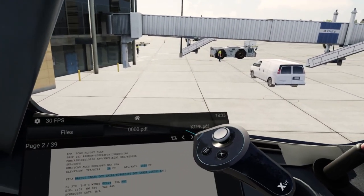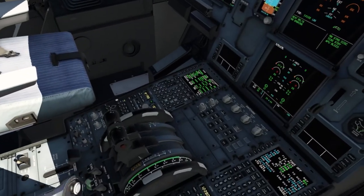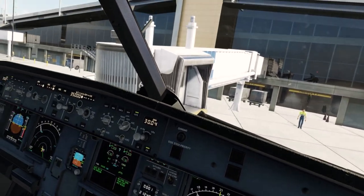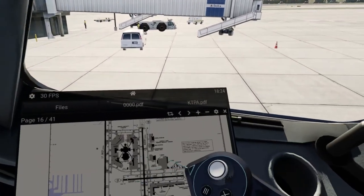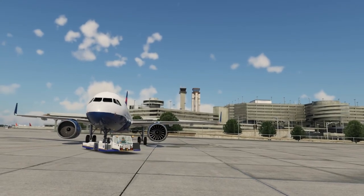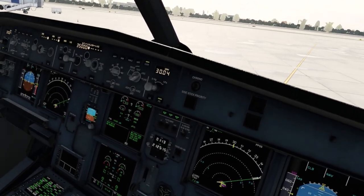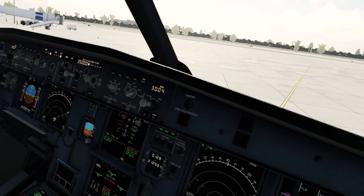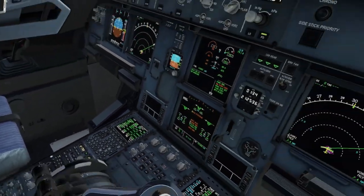Hey ground, are we clear to start? Engine 2 and 1 clear, go ahead. Starting engine 2. Engine 2 is stable. Operation complete. Go ahead and set the parking brake. Parking brake set.